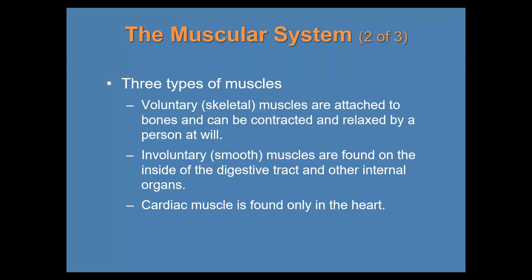Involuntary or smooth muscle is muscle that is found on the inside of the digestive tract and other internal organs. And that essentially helps with peristalsis and movement of waste products and fuel for your body throughout your digestive tract.